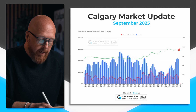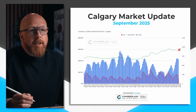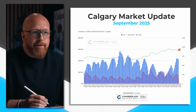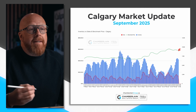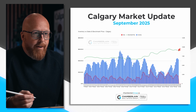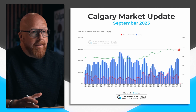So let's start off with a chart. We always start off and talk about the benchmark pricing. Calgary right now has dropped a little bit in its benchmark pricing month over month and year over year. The benchmark price in Calgary is sitting at $577,200. That is down from $582,900 as of last month, and year over year in August, it's down from $601,000. So we definitely have seen some drops in our pricing, and that is to be expected.